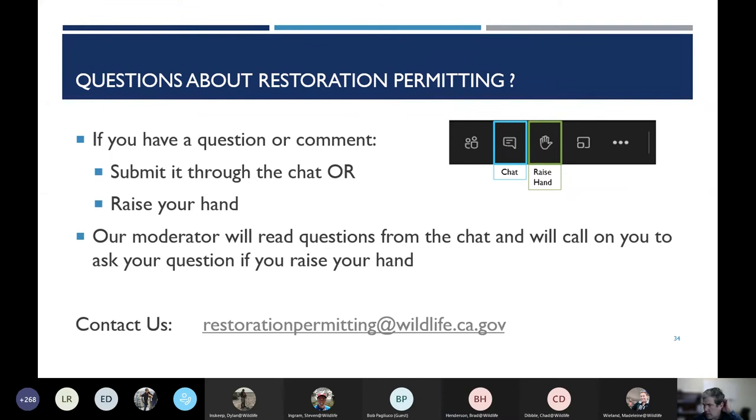Marianne, hopefully that's helpful. If not, we can follow up. Next question. Curious about the distinction between voluntary restoration and mitigation. As a practitioner, this is not black and white. Many voluntary projects, where the landowner is volunteering to do good work, are funded partially or completely with mitigation and/or settlement funds. Can you talk about how CDFW is distinguishing the difference between the two? Is it about project applicant or funding source?